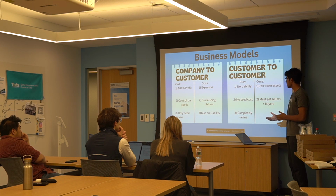The cons I assessed were, number one, we don't own these assets. They're owned by the physical people who rent these out to other people. And also, we must get buyers and sellers, i.e.